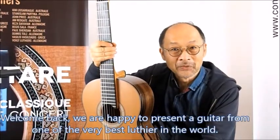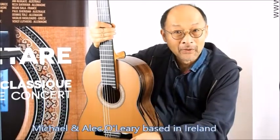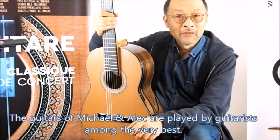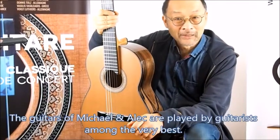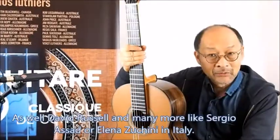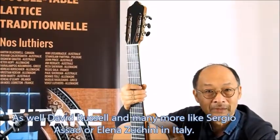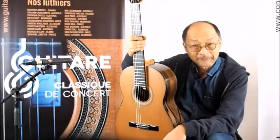Today we are happy to present a guitar from one of the very best luthiers in the world, Michael and Alec Ellery. They are based in Ireland. The guitars of Michael and Alec are played by guitarists who are among the very best, like Berta Rojas from Venezuela, Sharon Isbin, who is teaching at the Juilliard in New York. There's as well David Russell, and many more like Sergio Assad and Elena Zucchini from Italy.